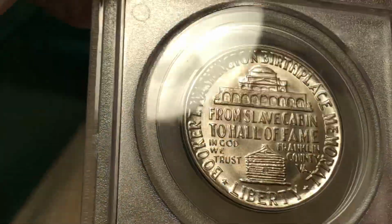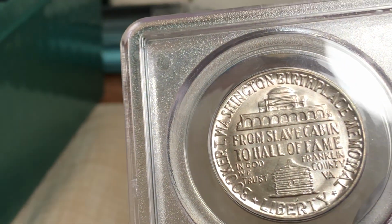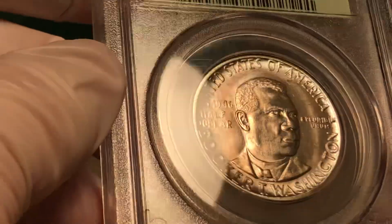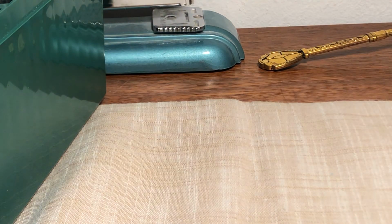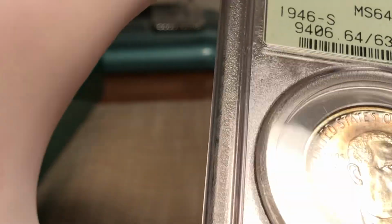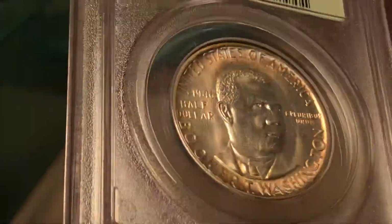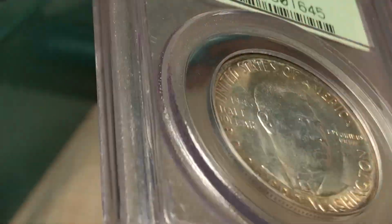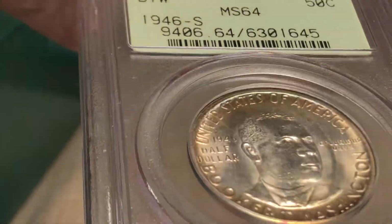This one's pretty nice as well. I mean, all of these have really nice skin. It looks like whoever had them and sent them off kept them in a collection for a long time before they were even sent off and then kept again. This one has a really nice tone to it. Pretty mark-free as well.